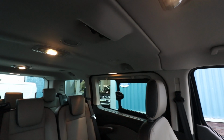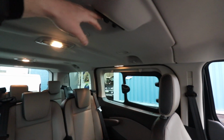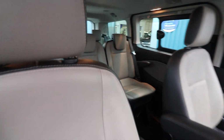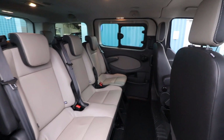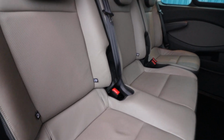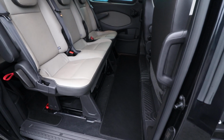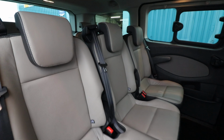If we start to look in the rear, you can see that we have got these nice roof vents up here. They are controlled via this panel, and we'll go around now and have a look at the seats in the back as well. So you open up the side loading door, you've got twin side loading doors in this particular van. And as I say, you've got the same trim throughout the back here. Isofix compatibility on the rear seats. Got the nice overmats here. All the floor is carpeted anyway, so it does feel a lot more car-like.